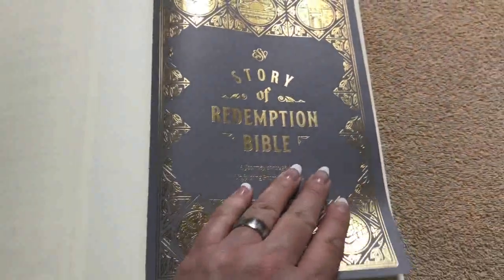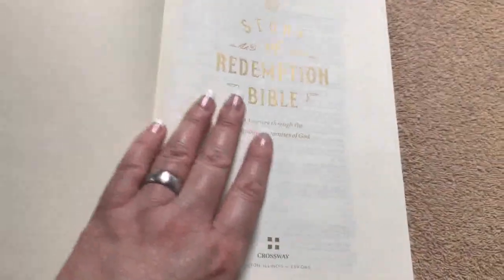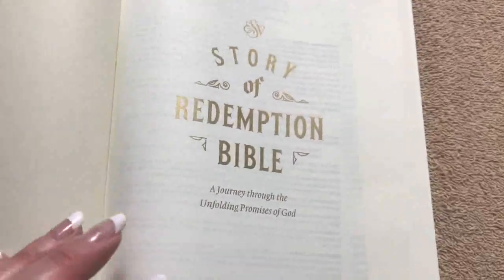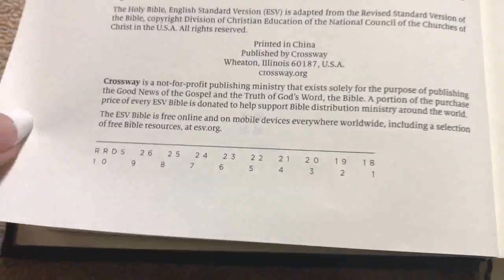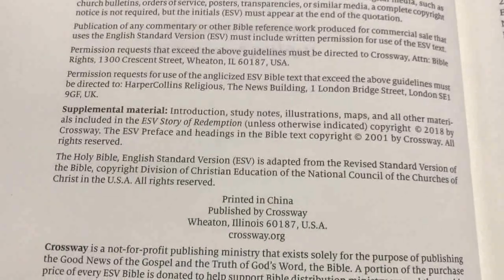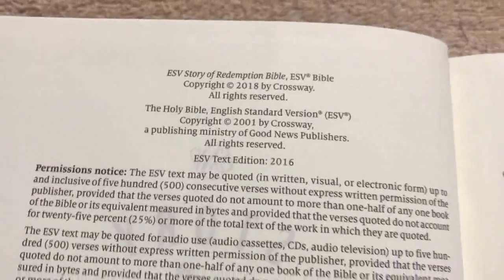It reminds me a lot of the ESV Illuminated Bible that has all the gold in it. That's exactly what it reminds me of, and especially with this paper as well. So there's our other title page. Now this is from Crossway. Here's our publication dates on here. This one is printed in China, and it is the 2016 text edition.